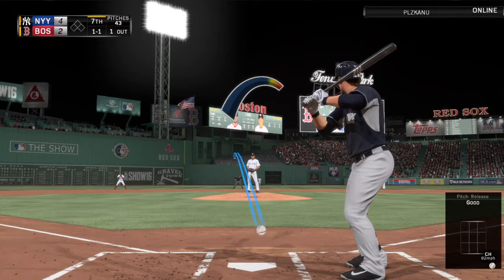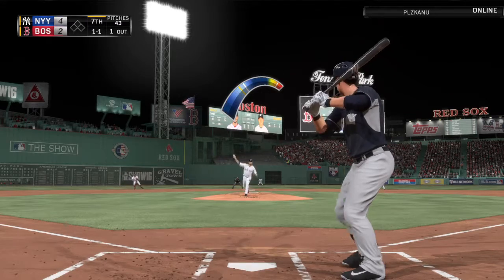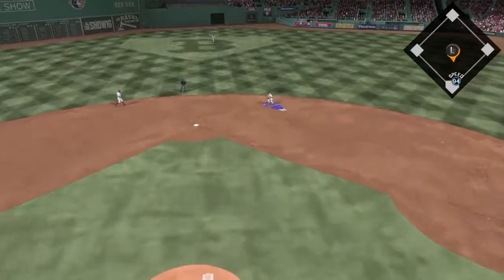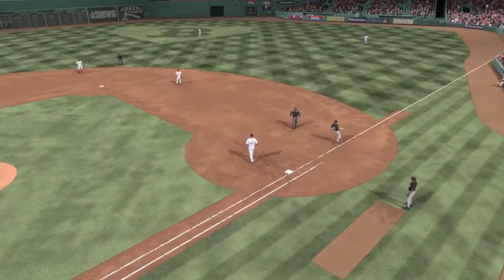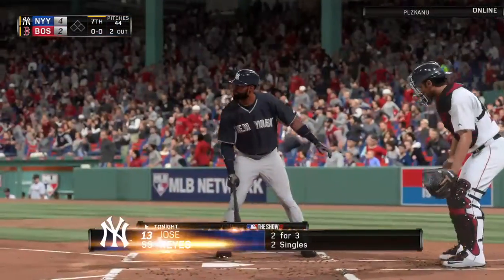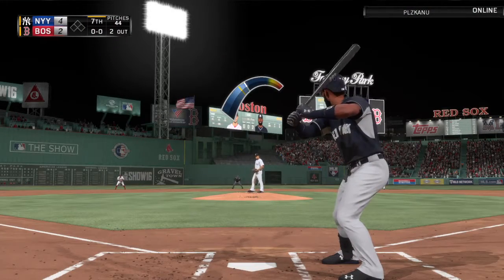It's 1-1. Well, I think most fans would remember Jacoby Ellsbury's amazing 2011 season. That year he won a Gold Glove, a Silver Slugger, and was runner-up for the AL MVP award just behind Justin Verlander. That was a pretty big year. Throw to first will be in time to take care of Ellsbury, and there are 2 gone now.